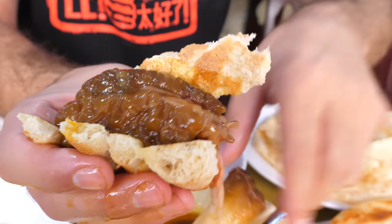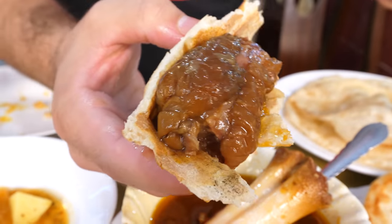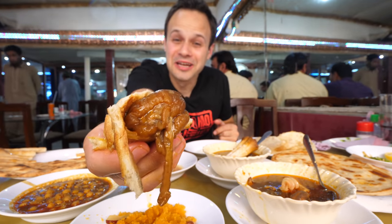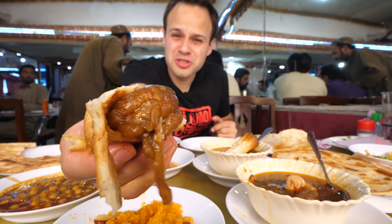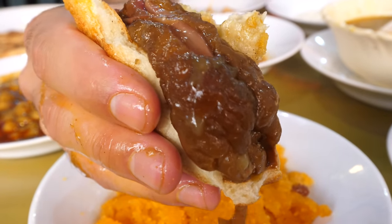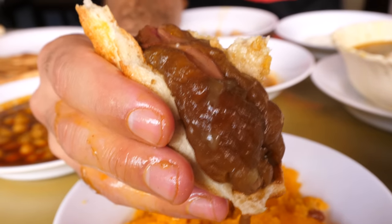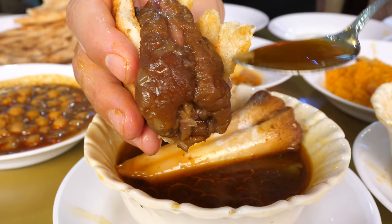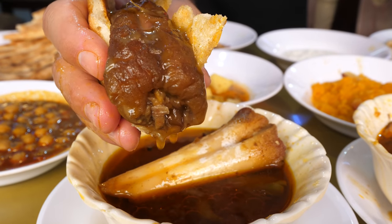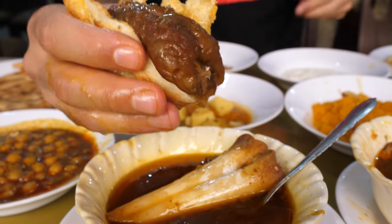Whoa. There it is. Look at that. It's just bulging with flavor. That's pure jelly in naan. That is the beef paya. Just look at how jiggly that is. And it's just pure jiggly beef paya. That is gonna be fantastic. And the naan is just soaking it up. We're just gonna cover it with even more of that ghee and beef fat infused paya. Let's try that out. Oh, that is hot. That is hot.